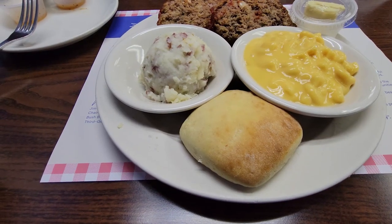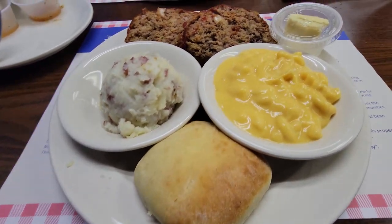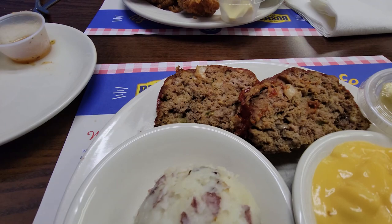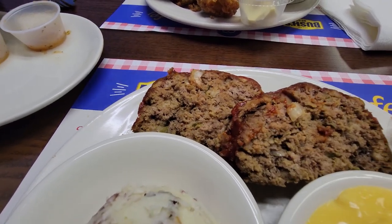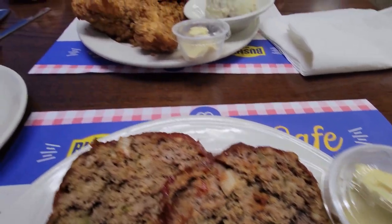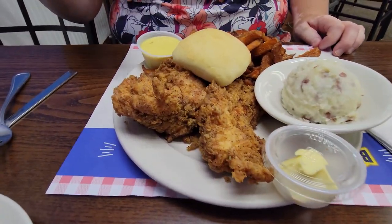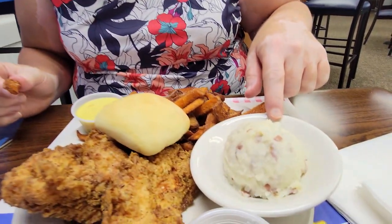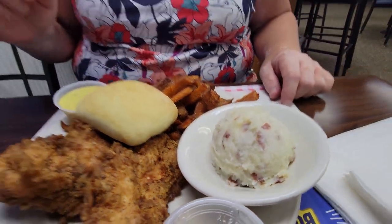And just like that, it is here. So I got a roll, some mac and cheese, some mashed potatoes, and look at that meatloaf. And a big dab of butter. And Dawn, what did you get? Chicken tenders, a dinner roll, sweet potato fries. Those are good. They smell good. And mashed potato and butter. So you got two different types of potato, right?